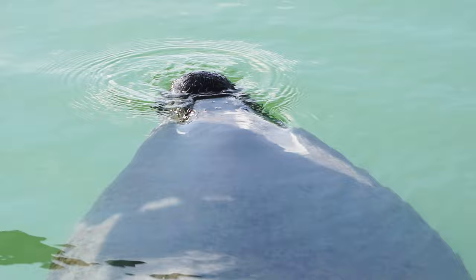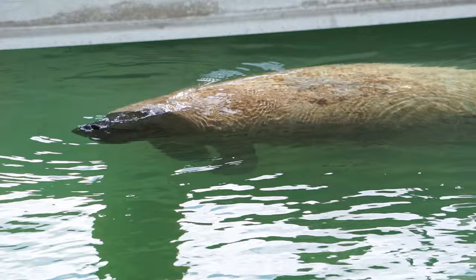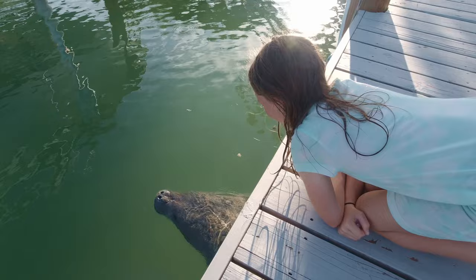I see Bubbles coming up. I think he's gonna come up soon. All right, let's see if we can get him. Oh, look how close we are. That's so cool.